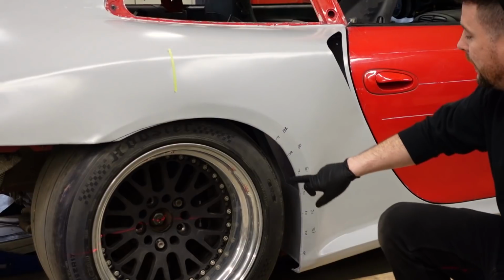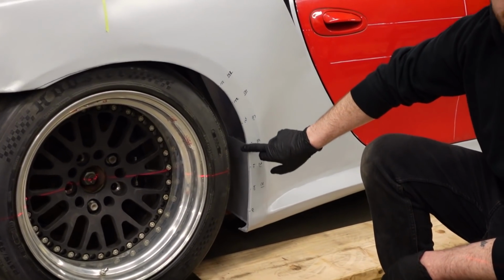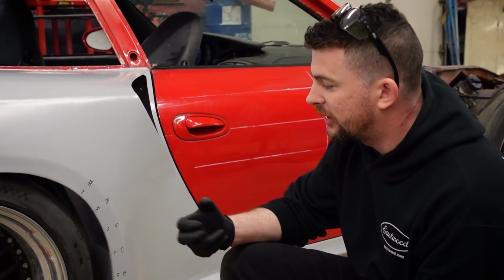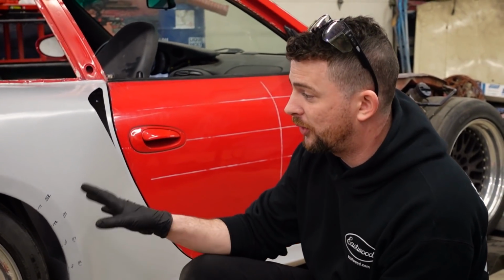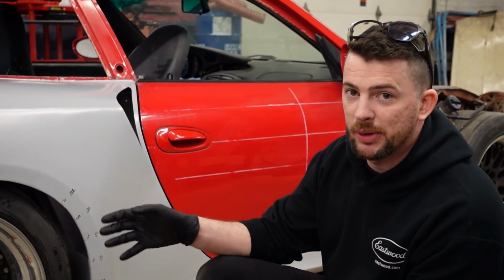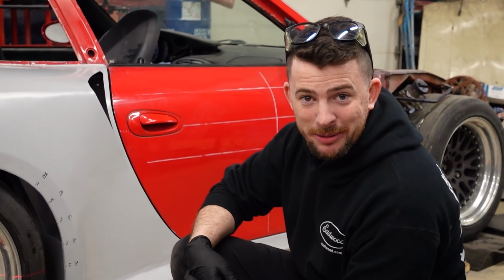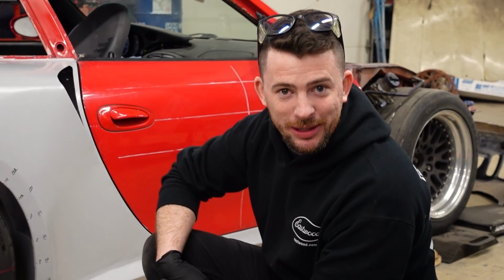And then also, right here, this arch is a little bit farther forward than I had wanted, and I didn't really notice it until now because the car has not been down on its wheels much at all until this very moment. This is the first time it's been down on its wheels since I've welded everything onto the vehicle. So yeah, live and learn. We all make mistakes, and I'm not gonna hide them from you guys, so here we are.